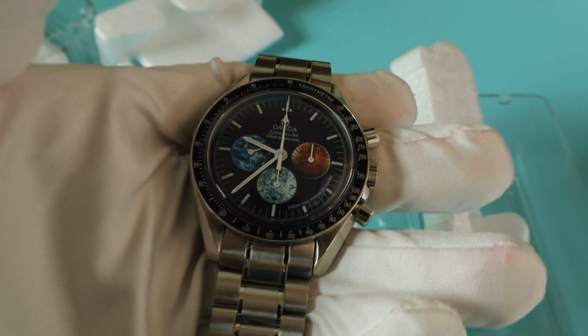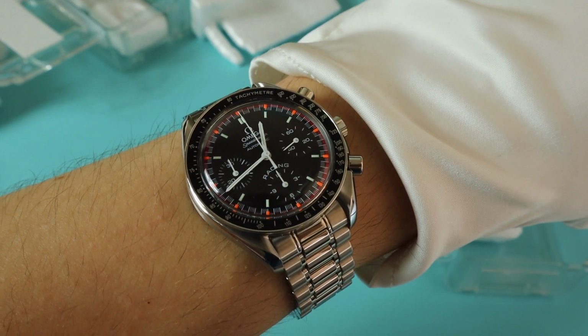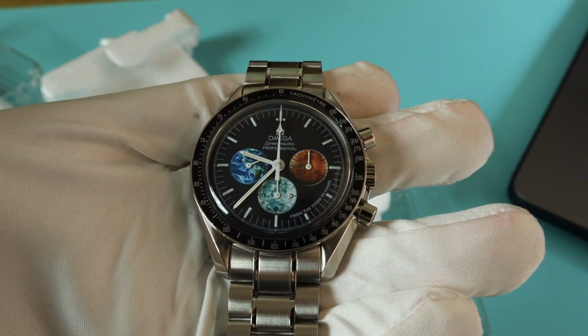Let me show you how this watch looks on the wrist. Let me swap the watches. So that's the Michael Schumacher Speedmaster reduced, and this is the Speedmaster Moonwatch From the Moon to Mars.